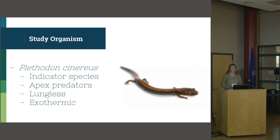They are apex predators, which means that they play a large role in the food web. They eat invertebrates, and they have a role in decomposition and nutrient cycling. And if they were to be removed from that ecosystem, it could cause a trophic cascade that would radiate throughout the food web. They are lungless, and they respirate cutaneously, which means that they breathe through their skin. And in order to do that, they need moisture and a very specific set of abiotic conditions. They're also ectothermic, which means that they're very sensitive to temperature changes as well. They live in hardwood forests across the northeastern United States. And when conditions are right, they like to hide under rocks and logs and in leaf litter. But if it's too hot or too dry or too cold, then they bury themselves underground.